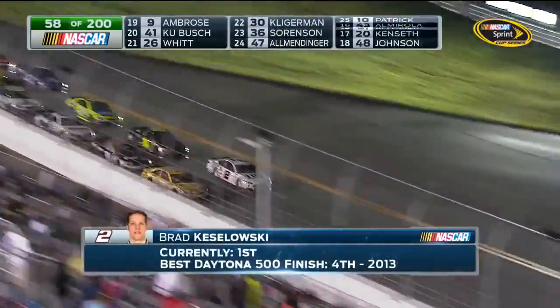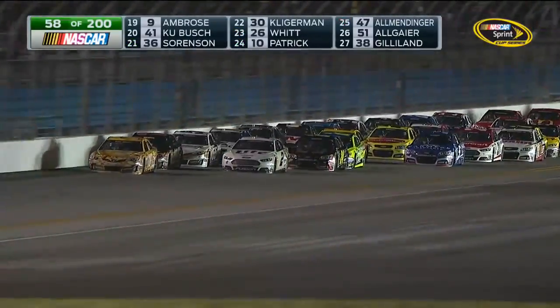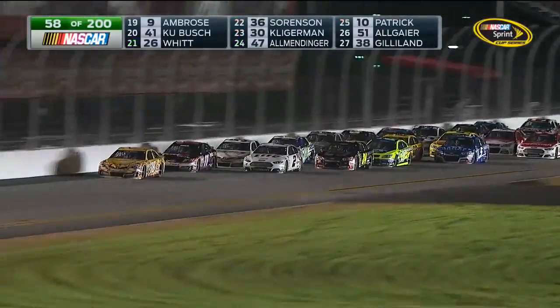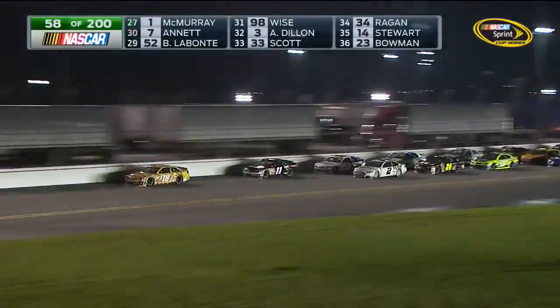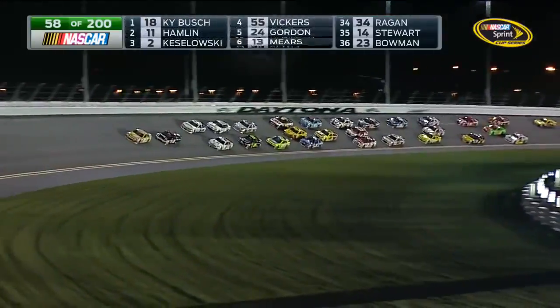The first 25 cars are covered by 1 second. That's the gap from 1st to 25th. Kyle Busch holds the lead. Good thing nobody said, let's just ride a while. We're under green in the Daytona 500.